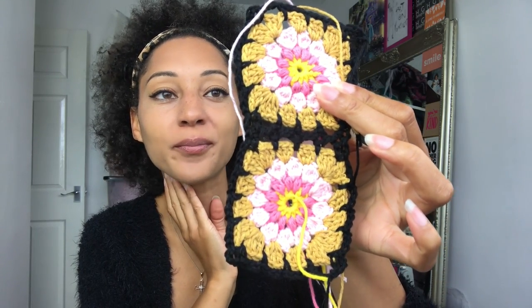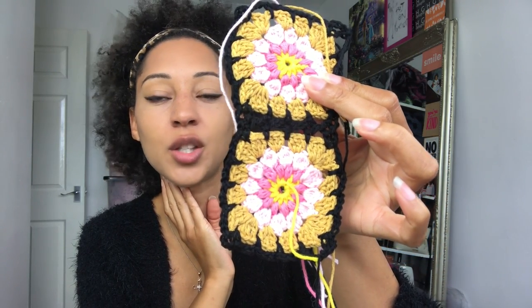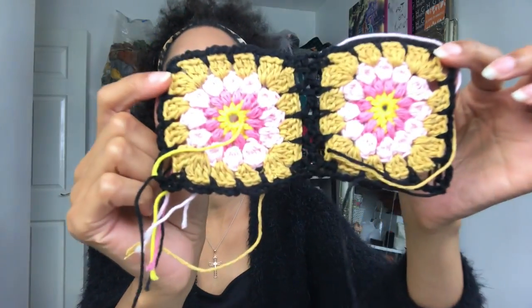So this one needs to be finished, and I've got design ideas for a top, but then it's expanded to maybe a headband or possibly shorts. So I'm going to keep working on that and show you when it's done.